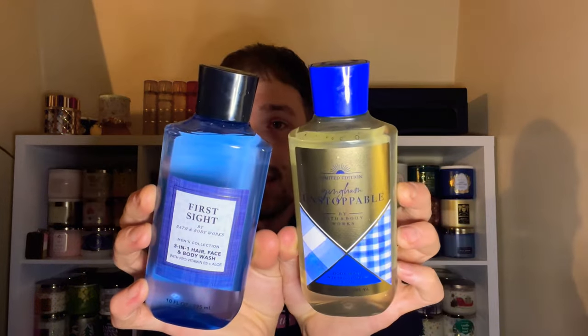Okay, and then the next day we went out to the outlet, and I ended up grabbing two more items here for the $5.95 body care sale. And these are the last two items here. Wow, 31 minutes. Thank you so much if you're still here watching. So this is the Gingham Unstoppable and the First Sight in the Body Wash. I just absolutely love these fragrances. I had to have them.